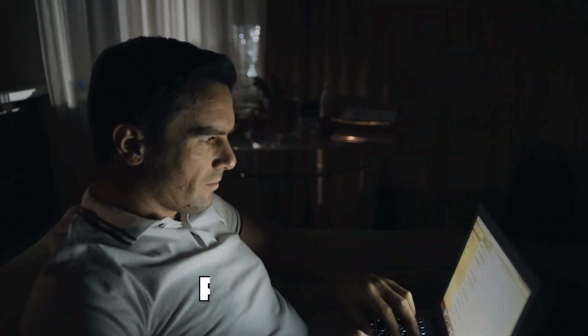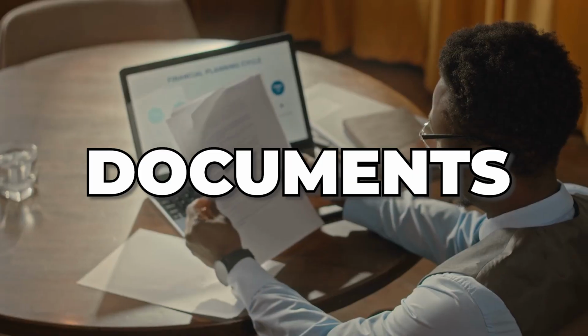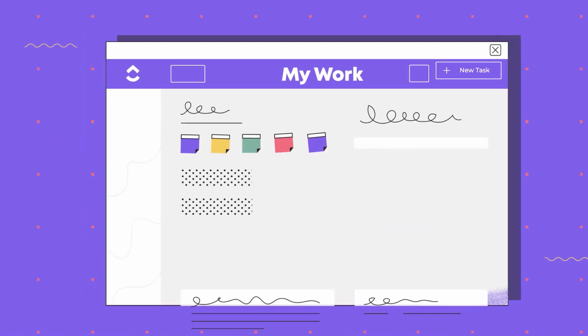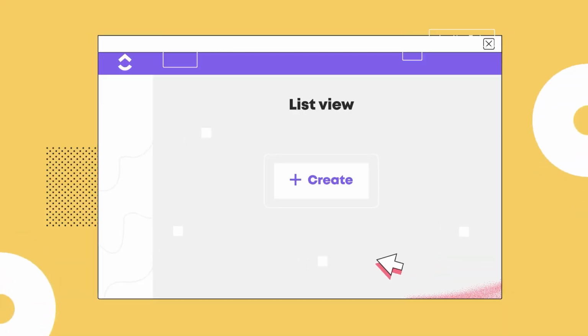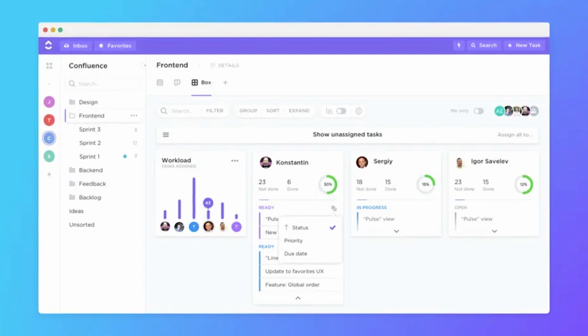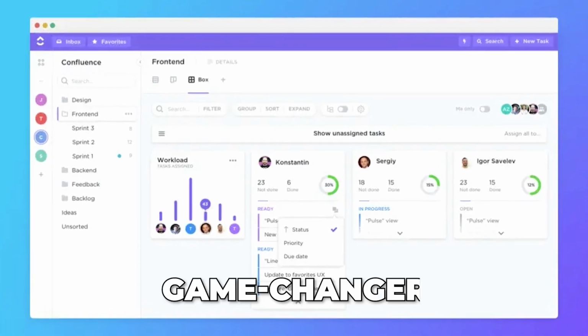If you're looking for a powerful all-in-one platform to manage your tasks, goals, and documents, ClickUp is the tool for you. ClickUp isn't just a task manager. It's an entire productivity ecosystem that streamlines every aspect of your work. So let's understand why this is a game changer.